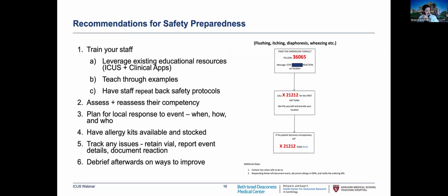In general, some recommendations about safety preparedness: train your staff, train your staff, train your staff. The clinical application specialists and the ICUS resources can be great in training your staff. Teach them through examples and have them repeat back these safety protocols so you know that they have understood. And then assess and reassess their competency on a regular basis, asking how would you respond in the case of an event? Plan for the local response: the when, the how, and the who.